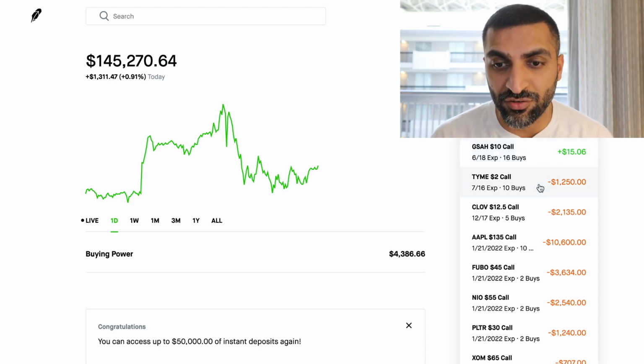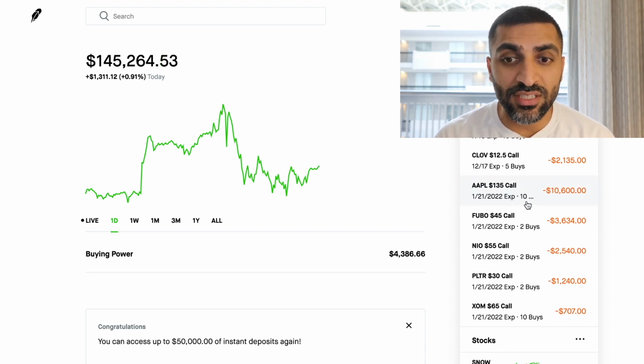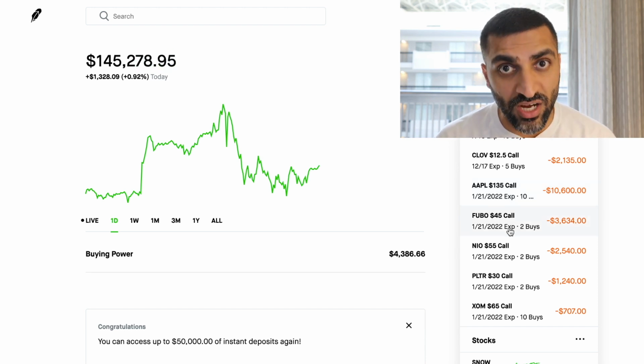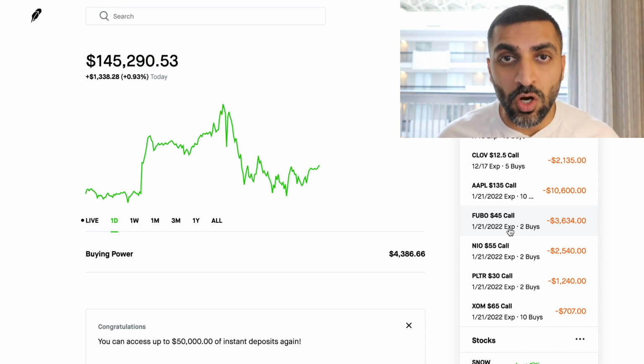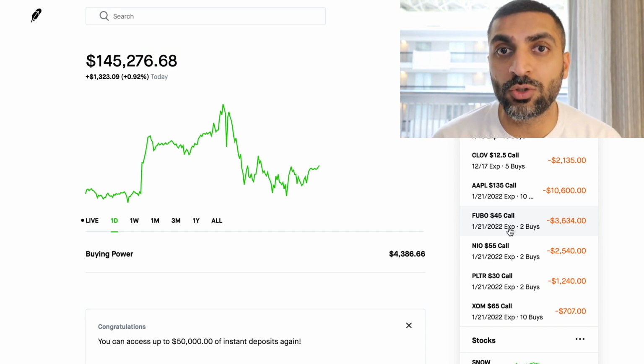So GSAH in the green, Time in the red, Clove in the red as well. Apple here, these are our Apple leaps. They are in the red. I do need to cost average my way down into these calls to make them profitable again, which I will. Or I have another strategy, which is I'm going to trim these longer leaps and then move into shorter term, more aggressive calls to recoup some of my losses.